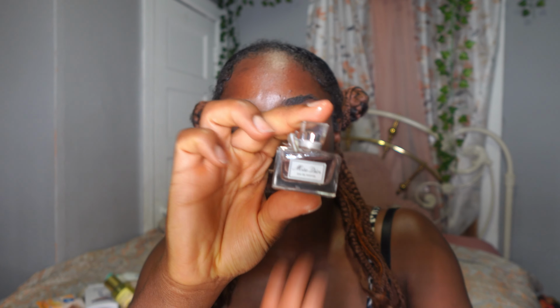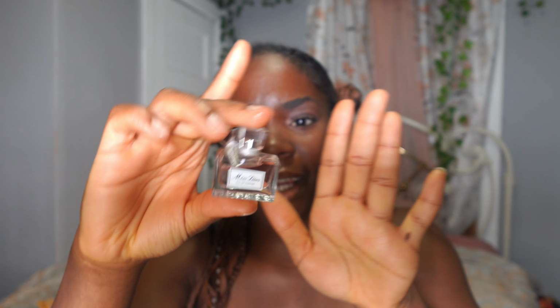But there's one perfume I do like, it's Miss Dior. Okay, I'm gonna be real, I got the sample one and I love it. I want to get the big one, but I don't have the money. And a scent I really like is the Billie Eilish scent. It's the perfect vanilla one. So I think I might get that, because my sister had it and I tell y'all it was the perfect vanilla perfume.